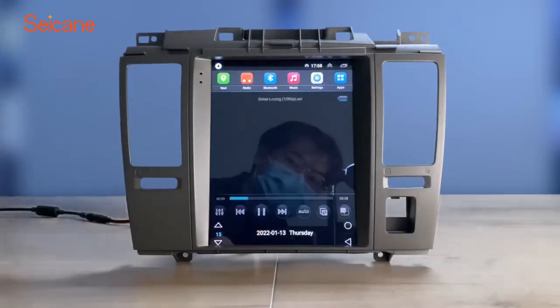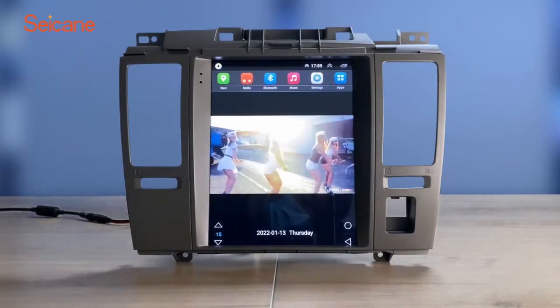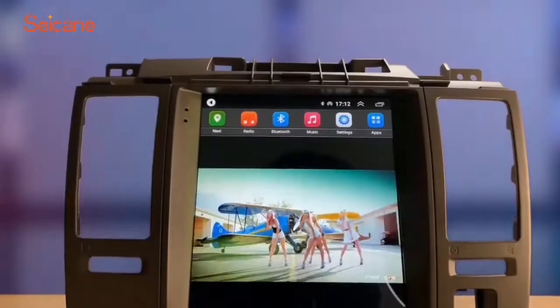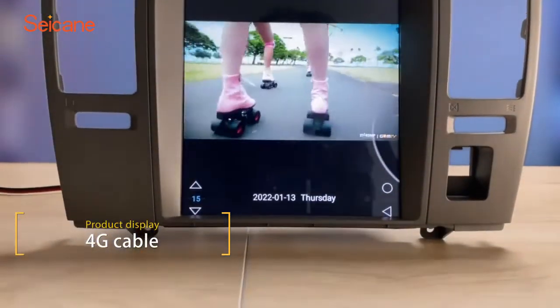With a built-in 8-core CPU and large memory, this unit can also support the latest Android 10 system and always has better performance than you can imagine. During your driving time, you can download many different apps and get rid of boredom.